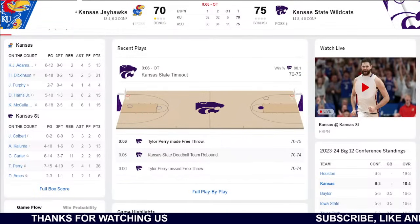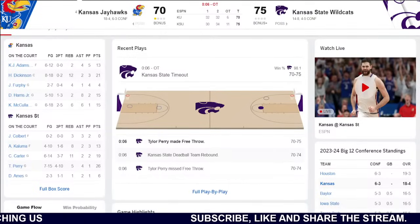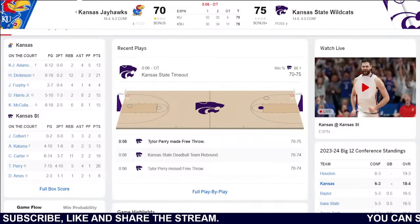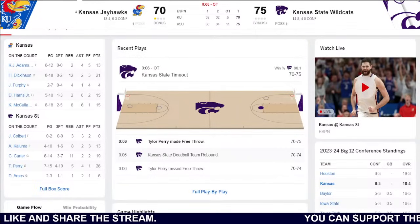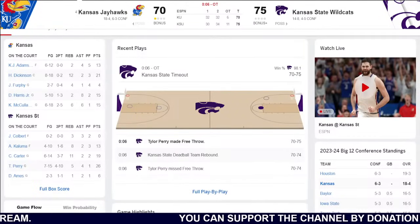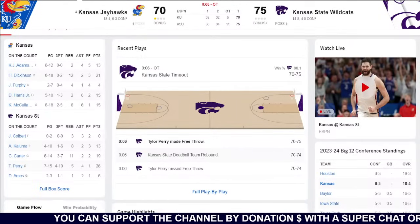Well, K-State came into this game with really, frankly, no momentum. A 4-game slide. But we knew they would battle, Stan, because it's their state rival, and they wanted it badly. And KU has fought all night, too. It's tough in this league on the road, no question. It doesn't matter who you are.